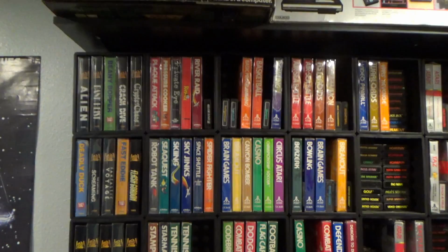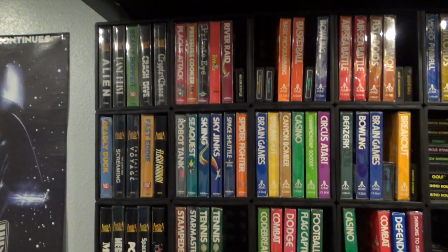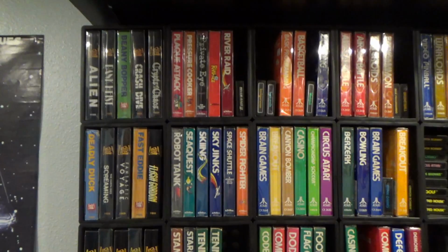So here it is, my classic game collection on this left side, and I have many, many favorites that I cherish, that I grew up with. First up, I organized the Atari 2600 by game company. There were a lot of different ways of organizing it, and that's the way I did it.